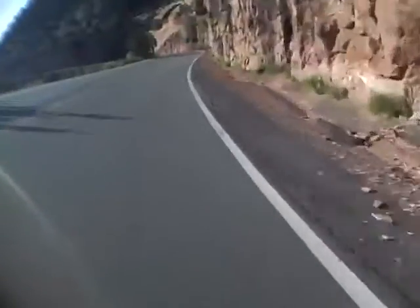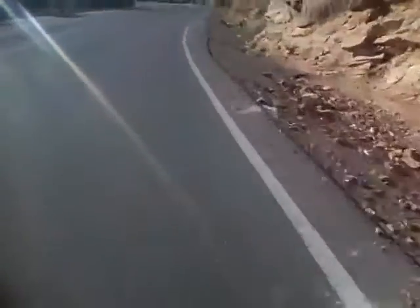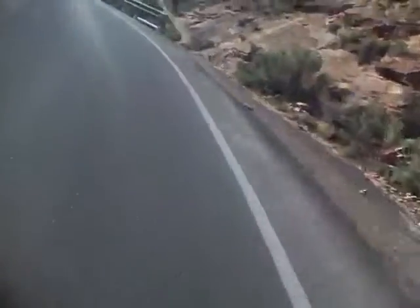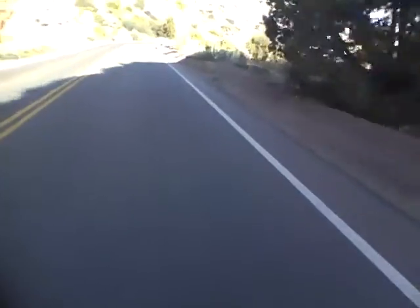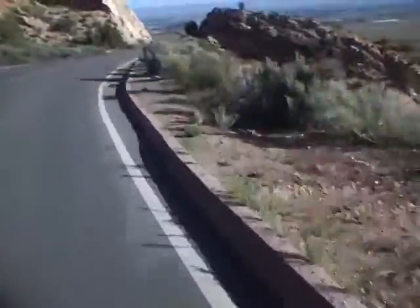Last few switchbacks coming up. We will have descended about 1,000 feet by the time we hit the park entrance at the bottom.